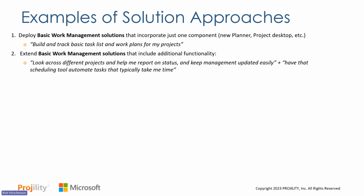Maybe I have scenarios where I want to look across different projects, not just manage one or two, but maybe I've got 6, 7, 8 projects. How can Microsoft's technology help me report on status and keep my management team up to date easily? Plus, do I have the ability to do some automation that may save me some time? How can we leverage these technologies to do this? So we can do things like reporting with AI and Copilot, and also using Power BI for some of this.